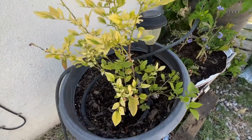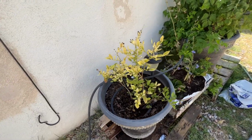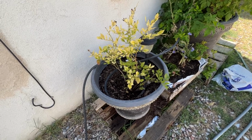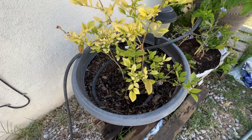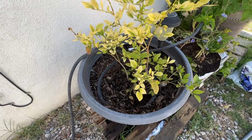Here's my blueberries. They're green at the bottom. I'm just tempted to let this thing do its thing. It's ran its course for this year. I'm thinking in spring next year I might do something. I don't know. But it does need to get fresh dirt in here. Some more wood chips and some peat moss I need to put in there.